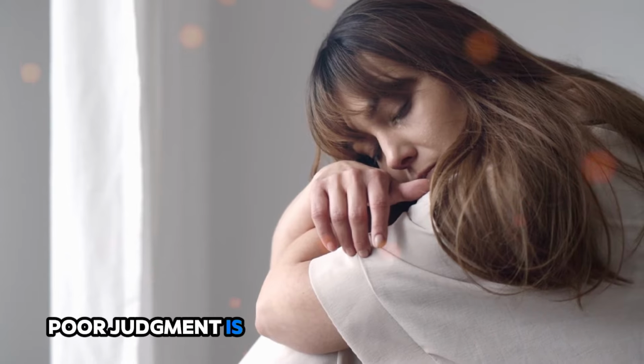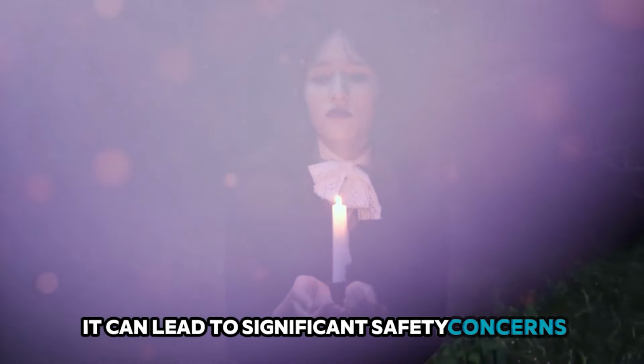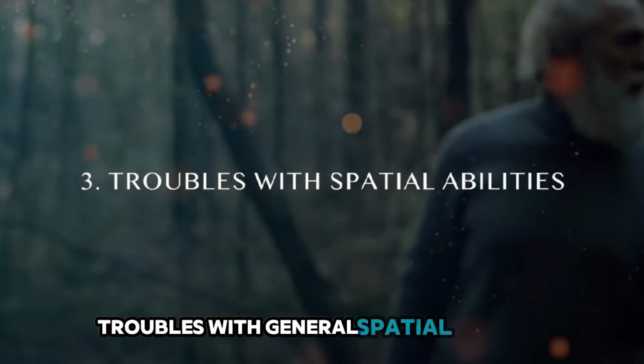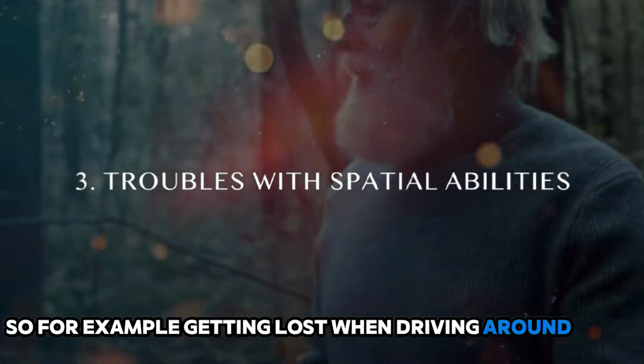Poor judgment is not just about minor mistakes. It can lead to significant safety concerns and requires immediate attention. Troubles with general spatial abilities. So for example, getting lost when driving around town.